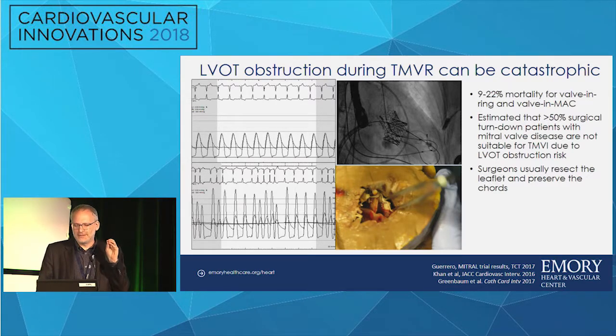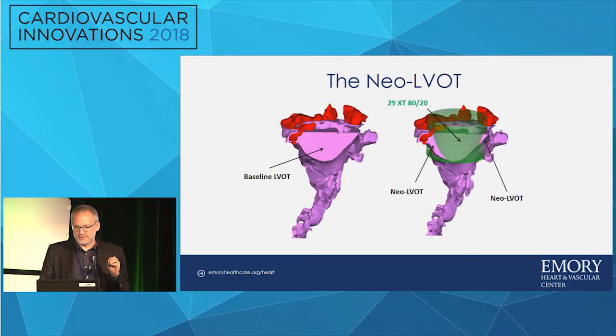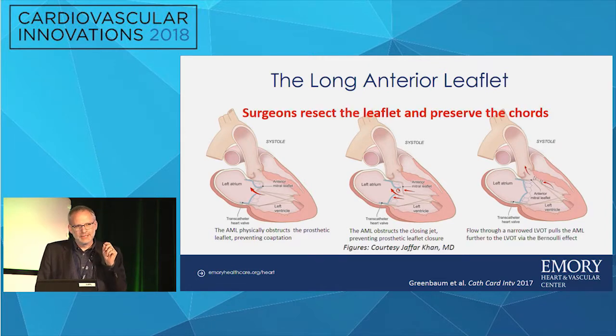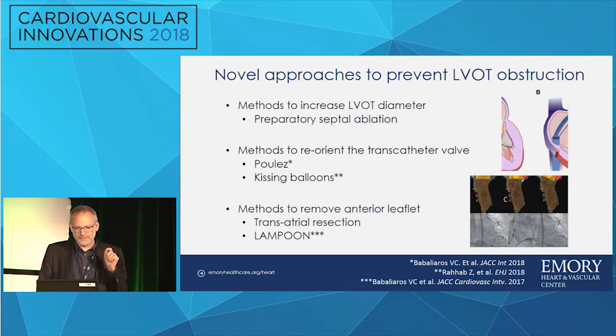I think everybody understands that there's an LVOT obstruction risk here. It's all fun and games until this happens to you and the patient dies. Everybody understands that it's a flow issue. The pink here is what's inside the chamber when you put that Sapien valve in. Sometimes there's simply not enough room. But there's another issue that people don't understand, independent of flow, and that is that the leaflet can be an issue. These long redundant leaflets cause problems. They cause SAM, they cause all sorts of issues, and the surgeons don't have those leaflets there.